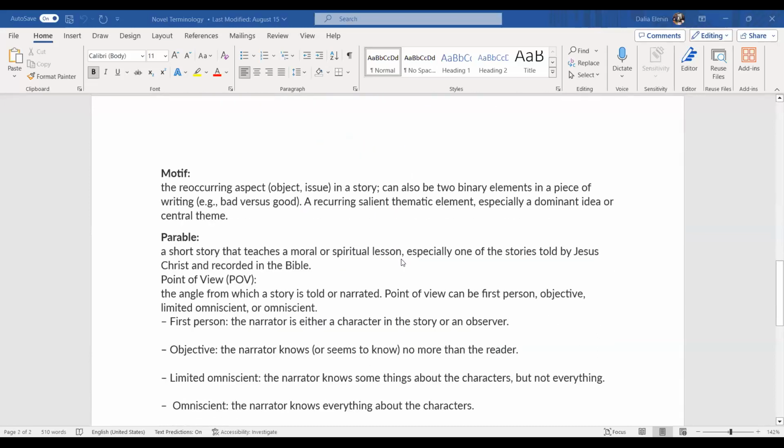Okay, so now let's move to the word motif. This is really very good. Because sometimes you will see, for example, remember in the poetry when we used to highlight the repetition, like break, break, break, and then in the middle of the poem, the poet again repeats break, break, break. Towards the end, repeats break, break, break. Similarly, the motif is something similar to the repetition. It's a reoccurring aspect.